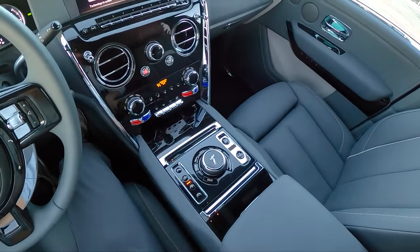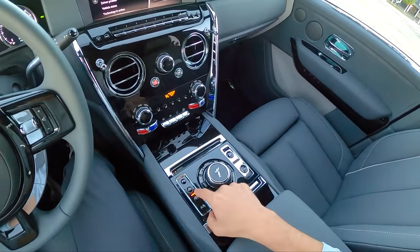Down here next to the scroll wheel, you have the height adjustability. You can adjust the ride height of this Cullinan for more off-road capability. There's even a button down here so you can quickly access your cameras. Here's the shifter, column shifter mounted to the steering wheel, of course. Very nice. And here's your off-road mode button.